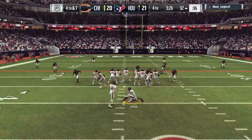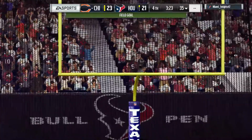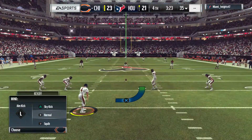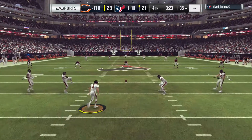That defense was right there, kind of played into their hands. And Barth puts it through. And with that, they will move ahead by 2 here in the 4th. So the drive here ends with a field goal, and that does give them the lead, but this one is still a long ways from over.